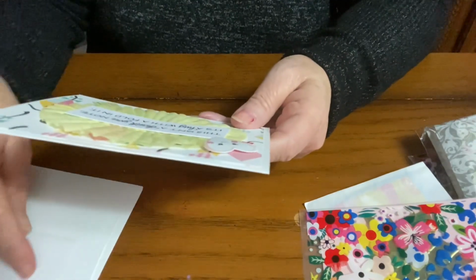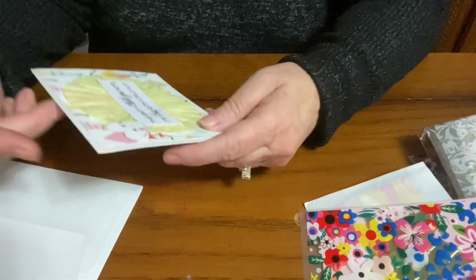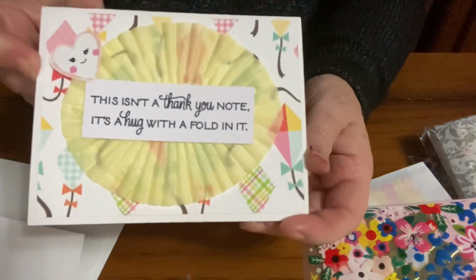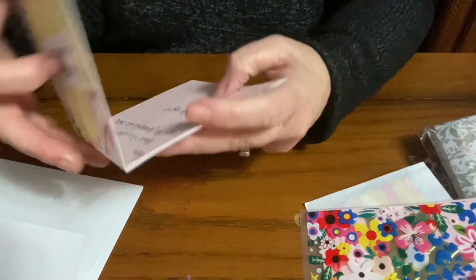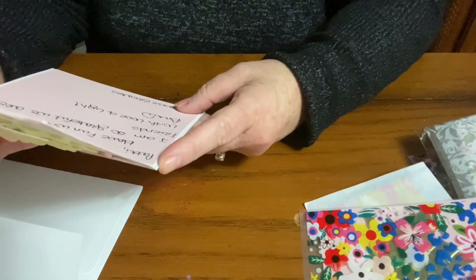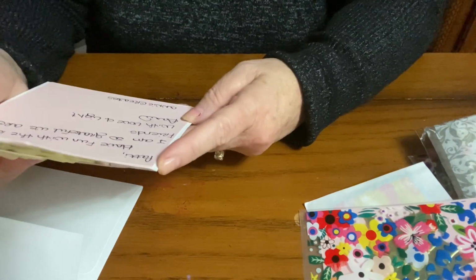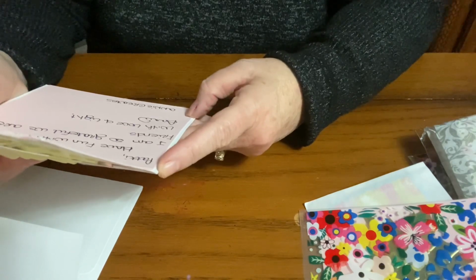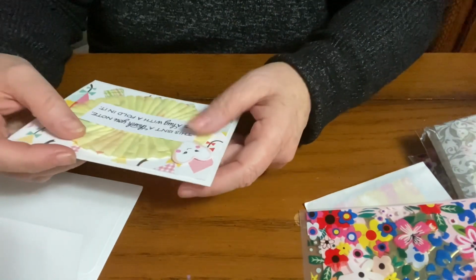Oh, it says, this isn't a thank you note. It's a hug with a fold in it. Oh my gosh, how cute is that? Aw. Patty, have fun with the rings. I am so grateful we are friends. With love and light, Annie. Annie Creates. Oh, I forgot I actually won one of her giveaways as well.